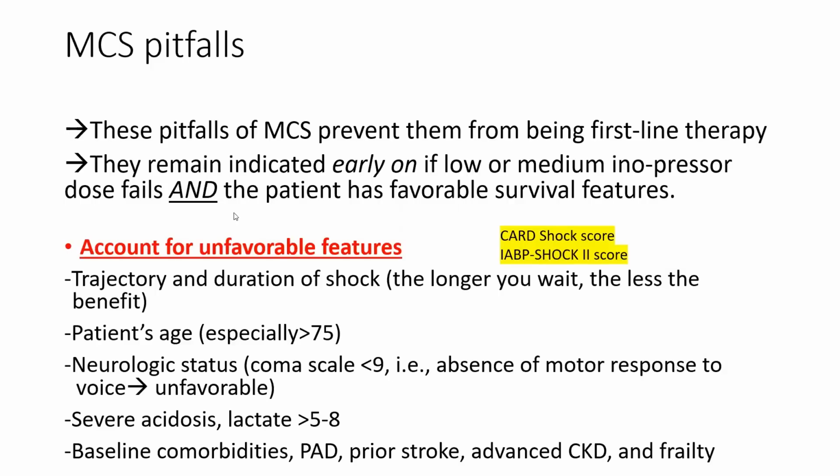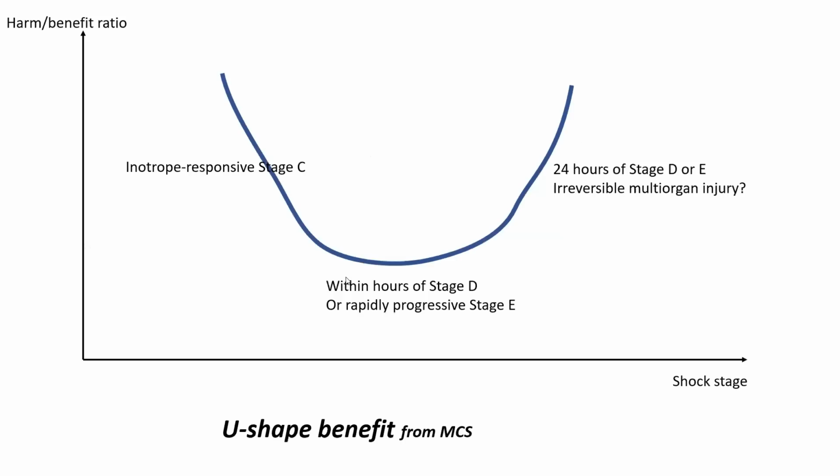But what those scores use are those parameters. What I'm trying to say here is that the more the patient has poor survival features, the less likely you are to provide any benefit from mechanical circulatory support, and the more likely it is for that MCS to be futile. And this is what I absolutely love: I made that curve. It's a U-shaped benefit from MCS. It's not proven, but it's my perspective and my belief of the harm-benefit ratio of MCS.